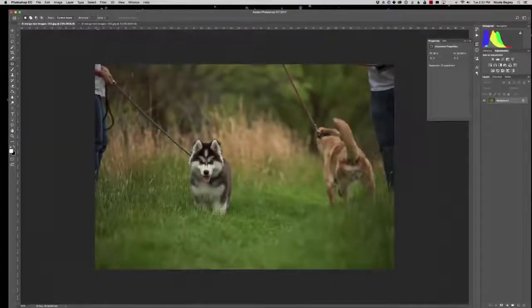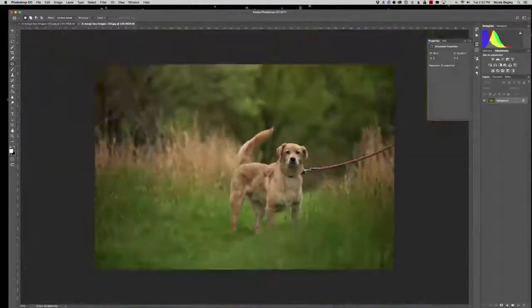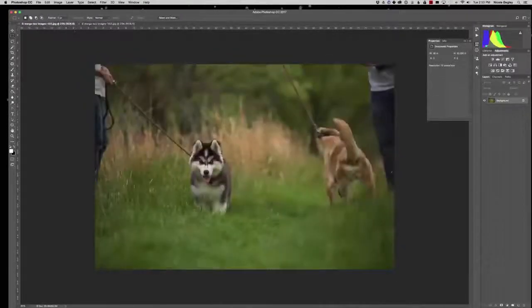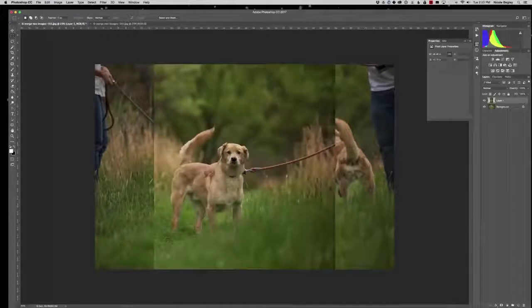So we have our 2 images here, Aiden and Roki. And what I'm going to do is simply grab my marquee tool, M for marquee tool right up here, second one on the thing, and I'm just going to select like half this image. I'm going to Command C to copy. I'm going to go over to my other image. I'm going to do Command V to paste.